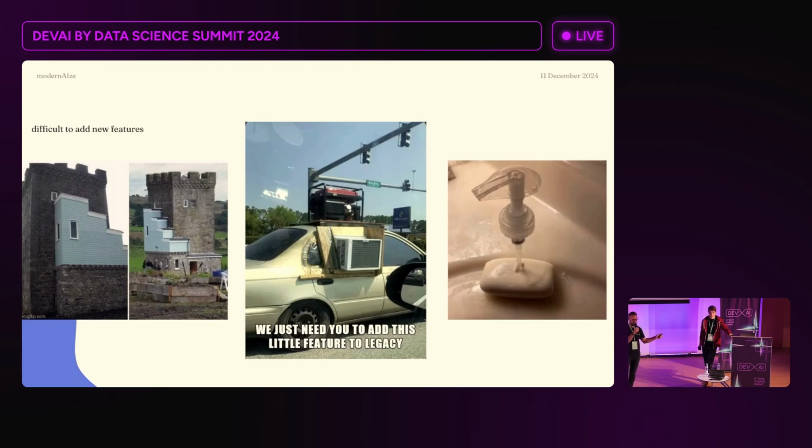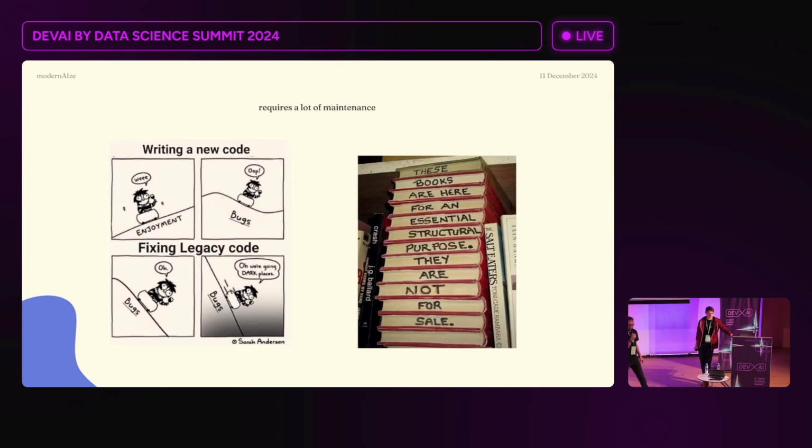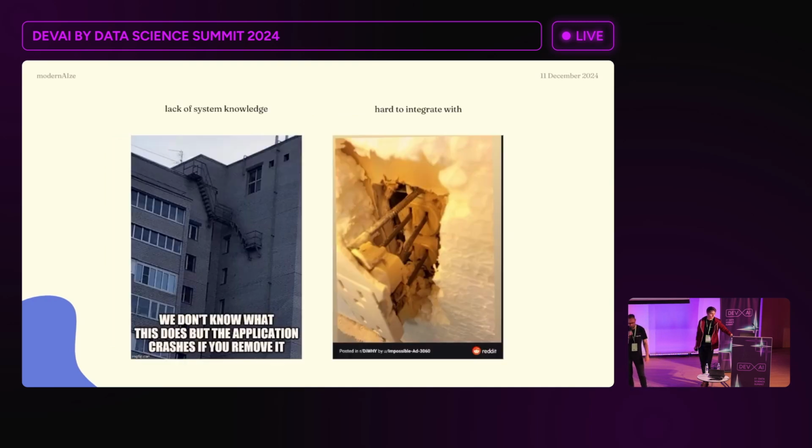Sometimes these are solutions where the knowledge about them evaporated somehow, so there are no more people in the organization who built that solution. There are some dark places in the solution which we don't want to encounter, and we avoid them. These systems are hard to integrate with the rest of the architecture, so developers have to be very creative about how to integrate with them.